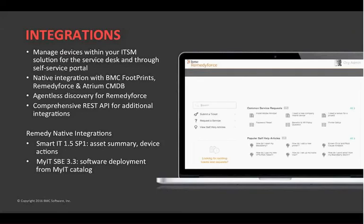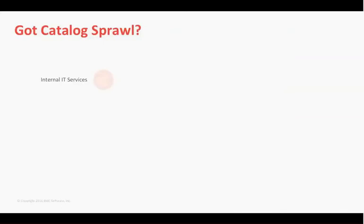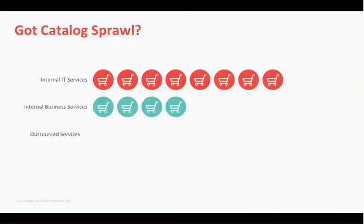So we've talked a little bit about the integrations, but let's really look at what we can do now with Remedy 9. Of course, we know that beginning with Remedy 8, Smart IT and My IT were restructured and redone to be extremely flexible and responsive to the customers and what they expect in a very digital workforce. The biggest thing with My IT we found is we have something called catalog sprawl.